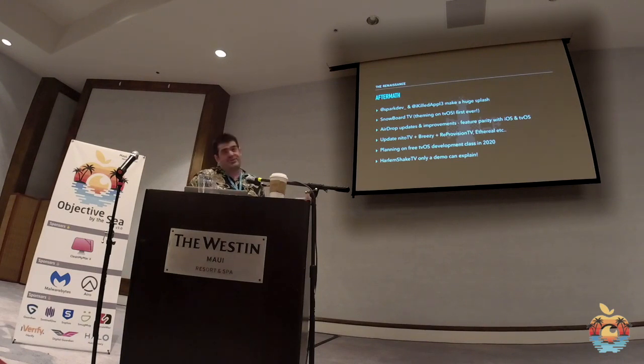Now we have theming. As you saw when the big reveal came when the Apple TV opened, there was theming on the Apple TV. So SparkDev introduced that. He ported his version of his Snowboard theming engine over to tvOS, and he's done a beautiful job with it. It still needs a little bit of tweaking for tvOS 13, but for the most part, it works perfectly.